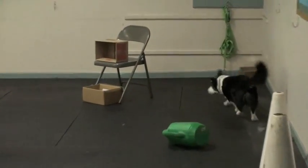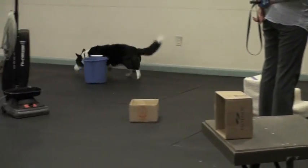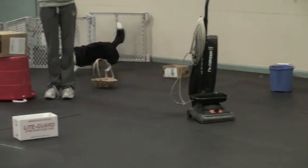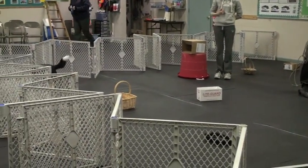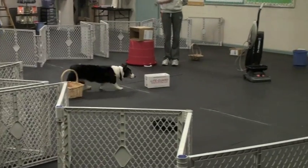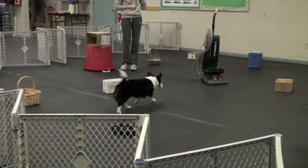Good. Now see the nose? So wait. That nose is really working. But the eyes brought her back in here. He'll catch it again. What he's going to do is go back to where the scent was strongest to see if he can pick it up again.